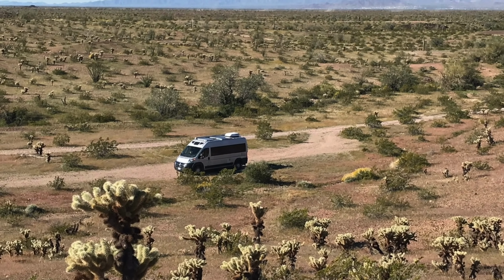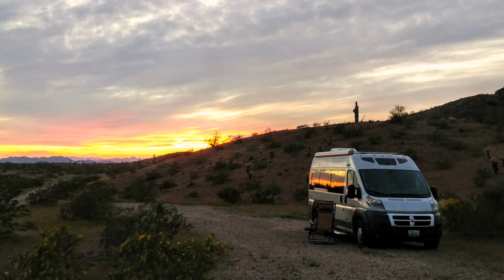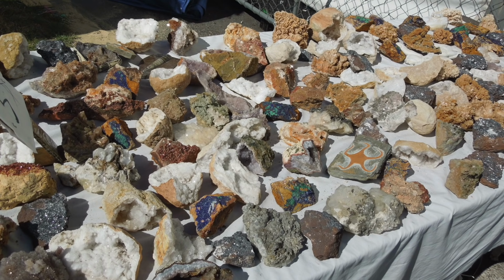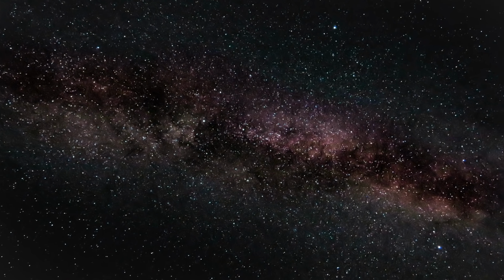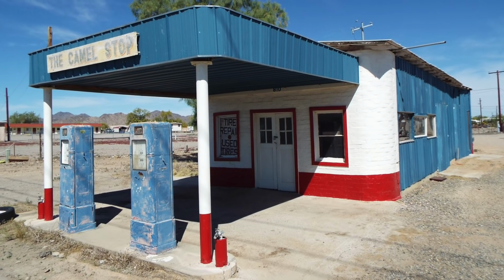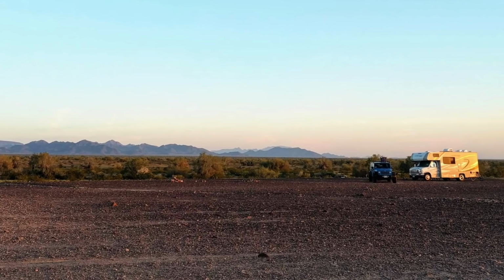Gems of the Road reported, wide open space for free. It's a full-timer's dream to camp in Quartzsite during the RV and Gem show. Plomosa Road is perfect just for that. Far enough out of town to enjoy the quiet and night sky, but close enough to town to enjoy the amenities. Great service with our cell booster and easy to find flat spots.